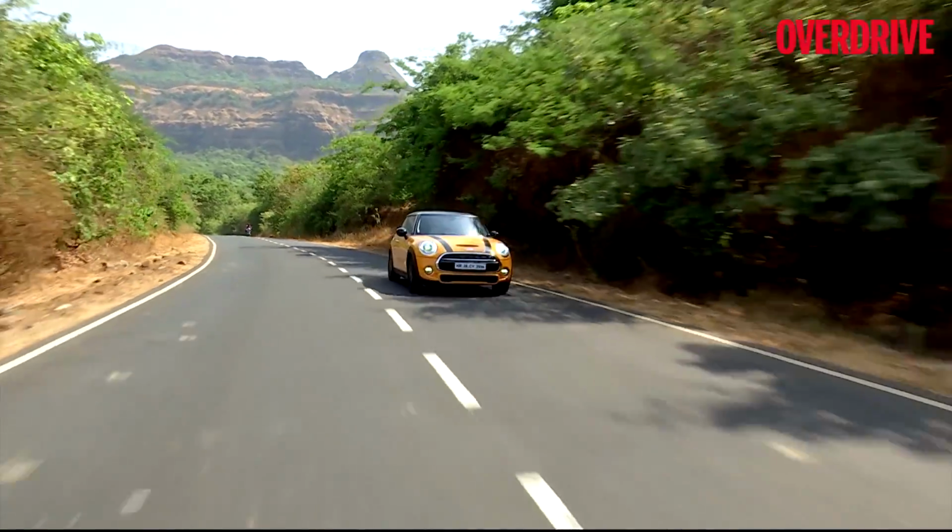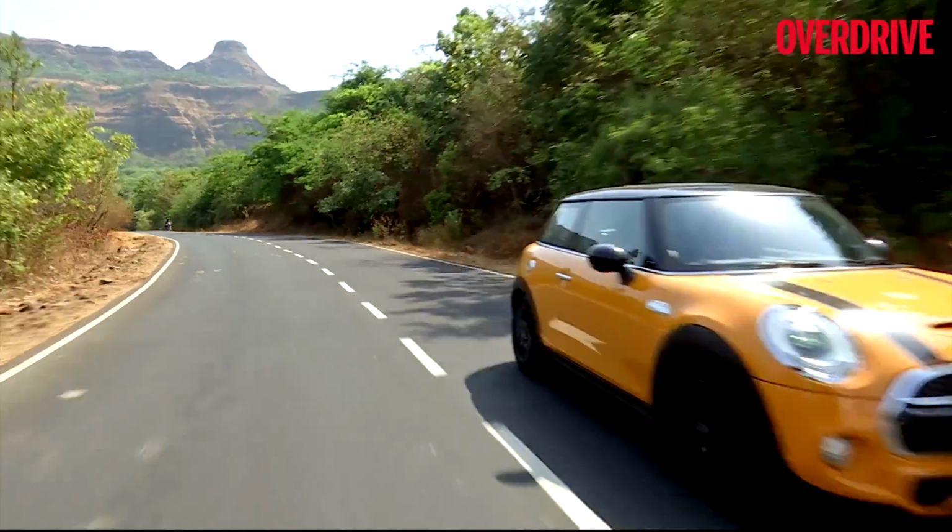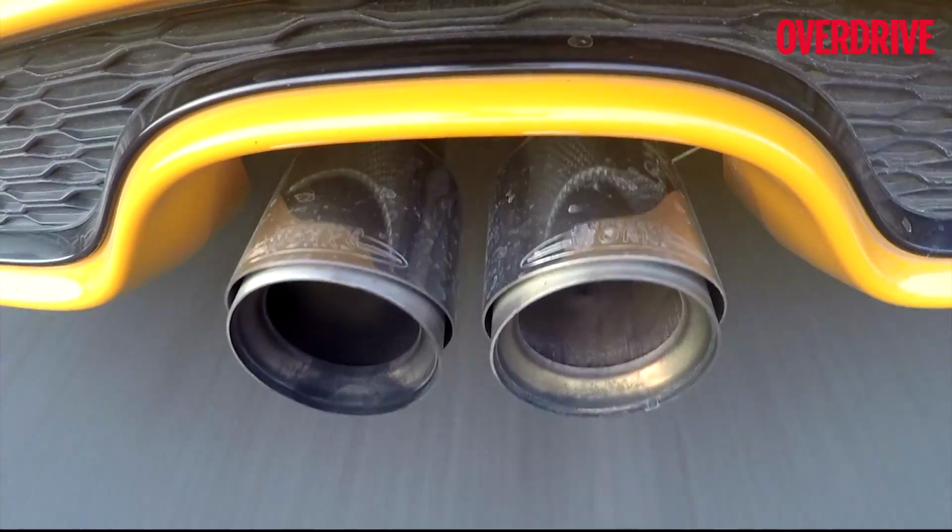The cheerful character of this car is complemented by that soundtrack. It just sounds excited. It just sounds very cheerful. It sounds very youthful. And that is what makes it so much fun to drive. It pushes you to go faster.